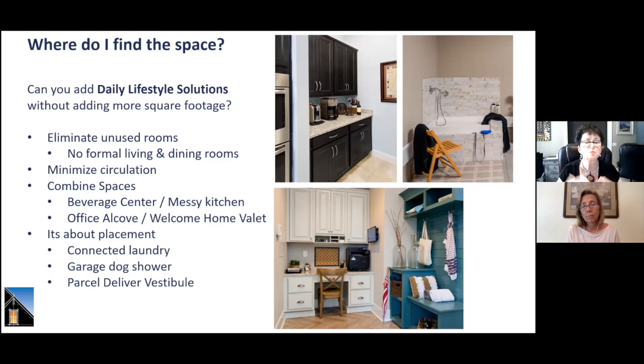So as we talked about before, maybe it's a messy kitchen beverage center with an under-counter refrigerator and the coffee maker. Or maybe, as in this example, it is the office alcove and the welcome home valet in the same space. It's also about placement. So the connected laundry isn't, we're making the laundry room bigger, we're just moving it. And if we put the dog's shower in the garage, we really haven't added square footage. And of course, the parcel delivery vestibule oftentimes is just taking up what was once a very big foyer and just kind of cutting it in half.